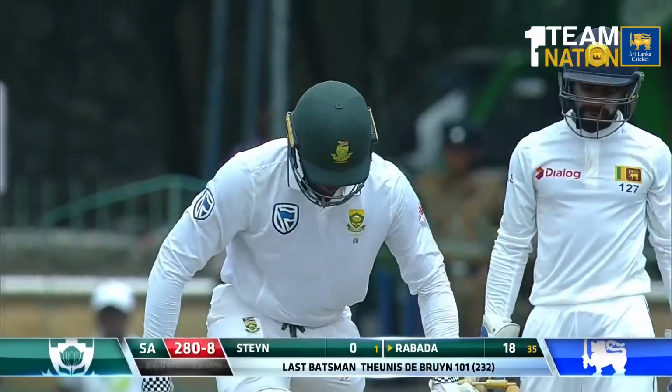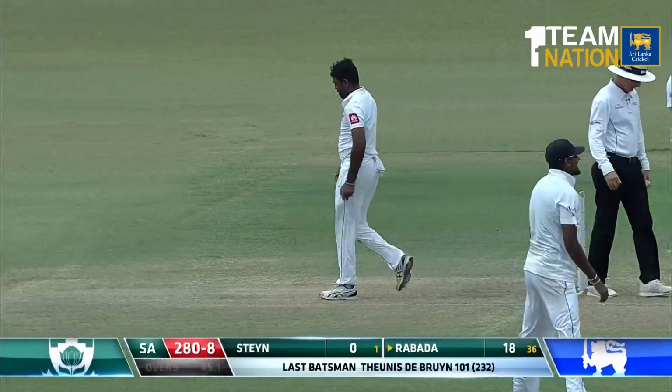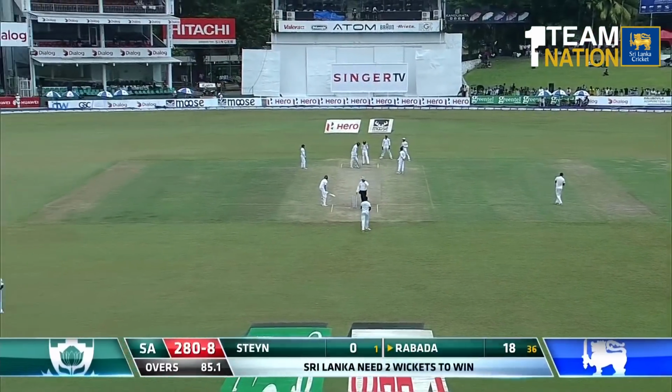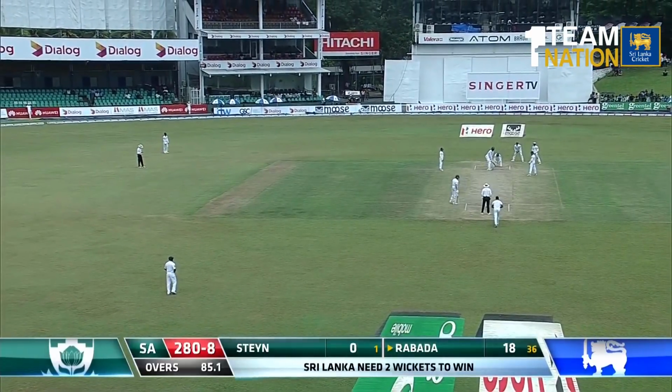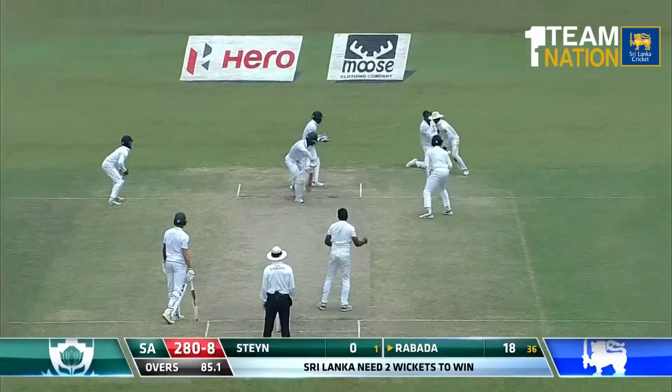Well, we spoke about Rabada's style and technique. He looks so good with his defense, but here he's looked to play a few shots as well. Looks really comfortable, doesn't he? Gets into good positions. Looks like there's not too much going on with regards to panic. It's quite calm. And as we talk about that, he finds the outside edge.